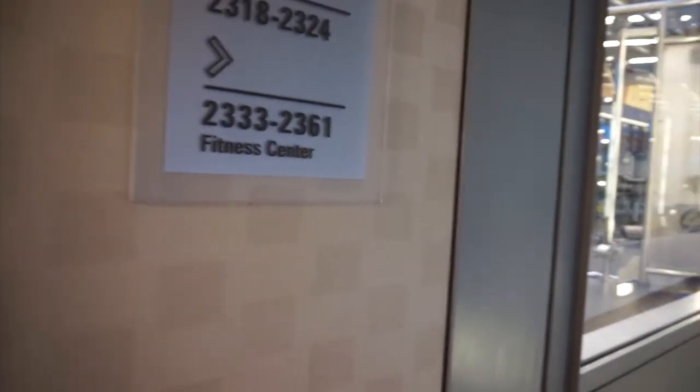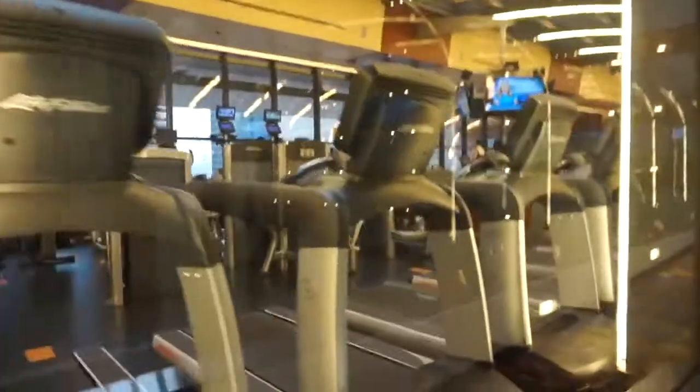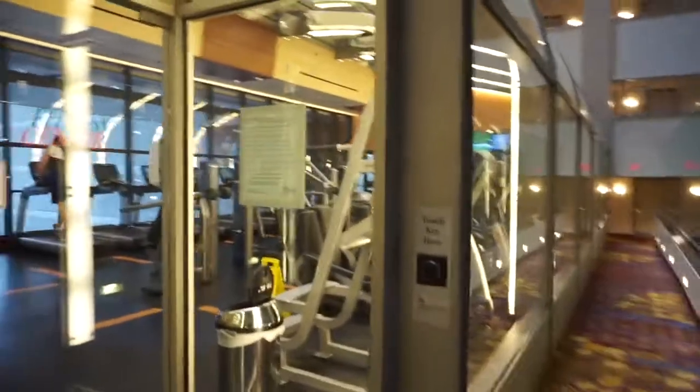Okay, for those of you that want to get a quick workout in at the fitness center, it is located on the 23rd floor, and this is some of the amenities that it has. A lot of equipment that you can go ahead and get your 30 minutes in or 20 minutes, whatever you need to be fine as wine, honey. So yeah, this is the fitness center.